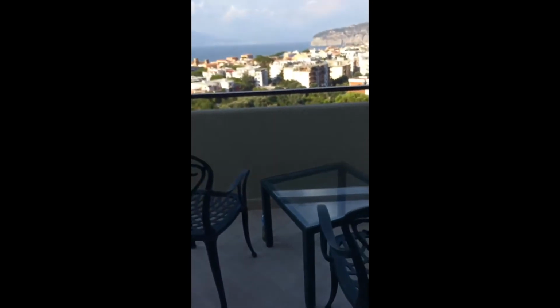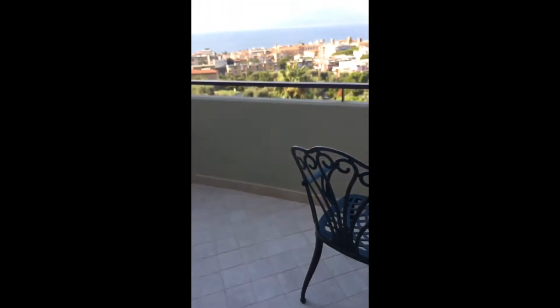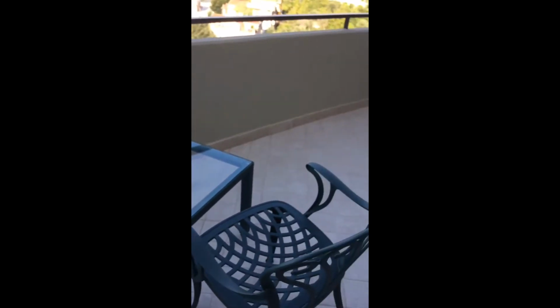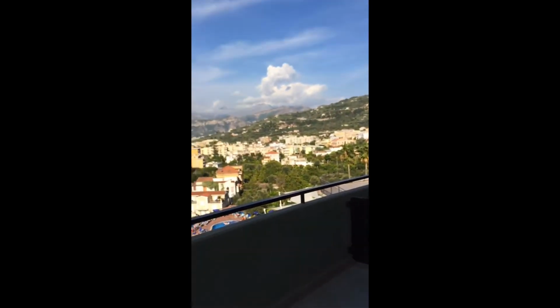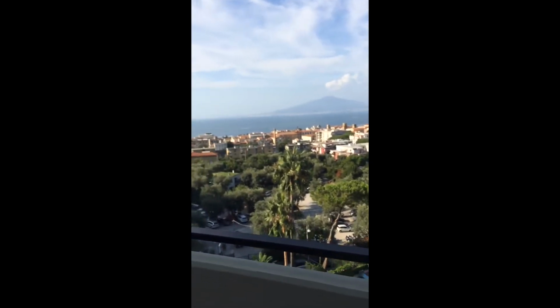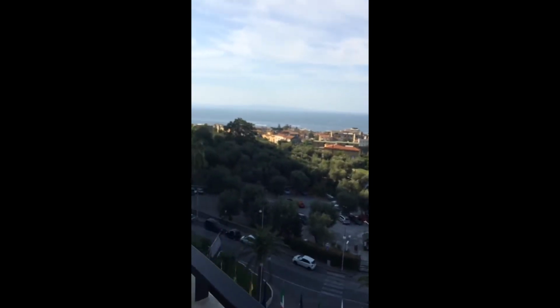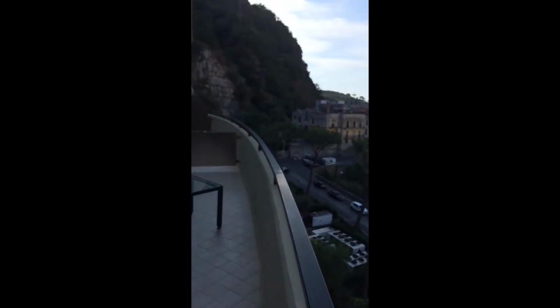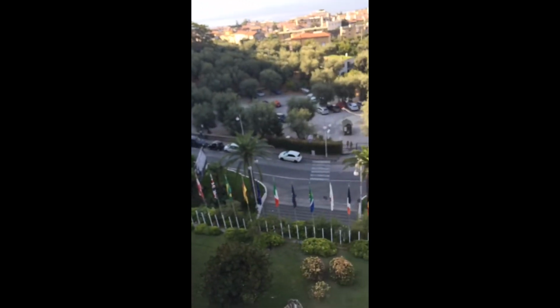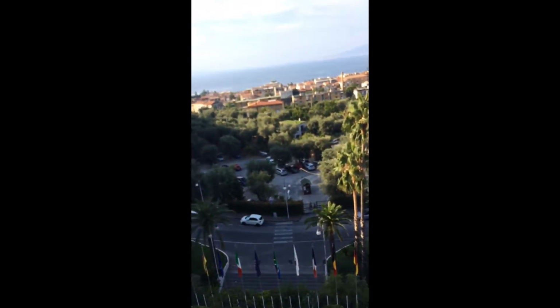So out onto the balcony, nice chairs out here. They have these partitions put up to make your balcony a little more private. So there's Vesuvius out there. That's Pompeii, which we're excited because we will be going there on our trip coming up soon. Can't wait for that one.